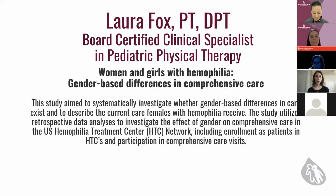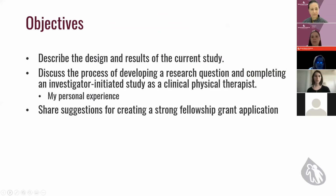Okay, so my study is on women and girls with hemophilia, looking at gender-based differences in comprehensive care. And go ahead and advance the slide, please. The objectives for my part of the presentation, I've been tasked to describe my study design and results, to discuss the process of developing a research question and completing a study. This was my first study where I was the principal investigator, so I'll kind of use that as a case study for you guys, and then to share some suggestions for creating a strong fellowship grant application.